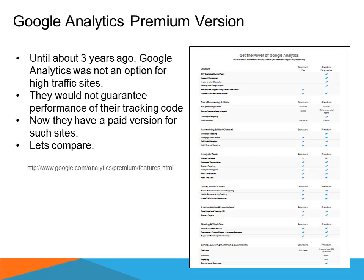Again, with respect to Google, just want you guys to know, obviously there's a free version, but keep in mind there's issues with how much site traffic they can handle for you. So until about 3 years ago, there wasn't an option for high traffic sites, and therefore they would not guarantee performance. Now they do have a paid version that you can use, and I believe it's a flat fee.